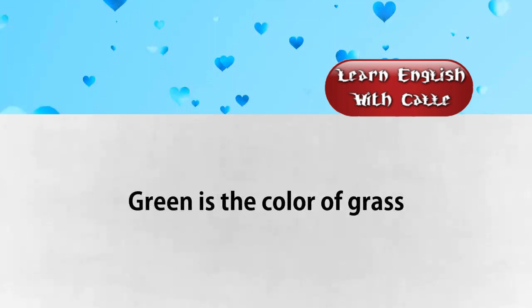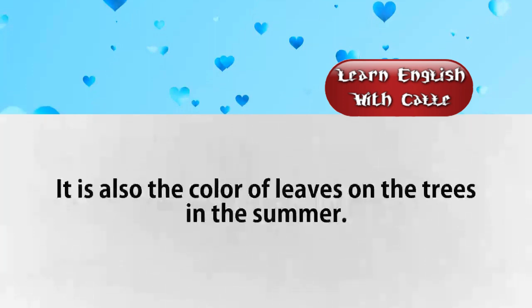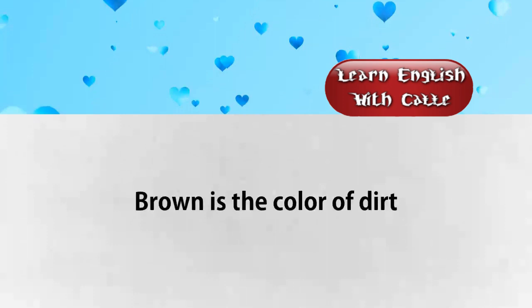Green is the color of grass. It is also the color of leaves on the trees in the summer. Brown is the color of dirt. Many people have brown hair.